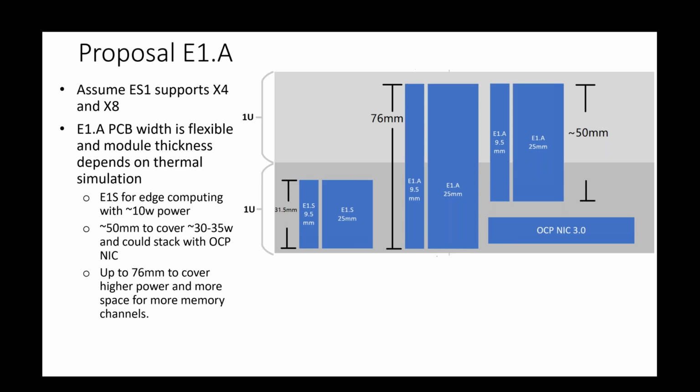So I guess the problem we've got is, I think everyone would 100% agree on alignment of E1 and E3. If we could walk away from this meeting saying that is great for the industry, then we need to work out which way do you go. That's an excellent way to put it. But I would ask, has the ship sailed? Intel's shipping E1.S products today. You could say the ship has sailed.